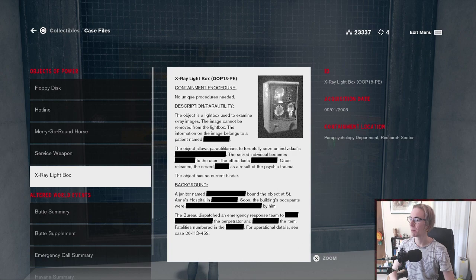A janitor named Blank found the object at St. Anne's Hospital in Blank. Soon, the building's occupants were blanked by him. The Bureau dispatched an emergency response team to blank the perpetrator and blank the item. Fatalities numbered in the blanks. I assume that says hundreds. Okay.